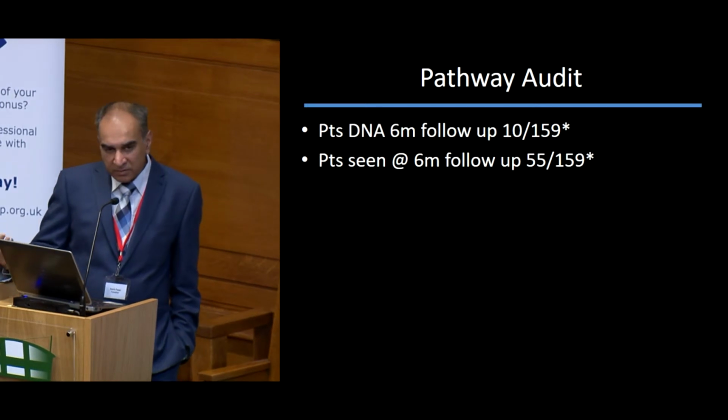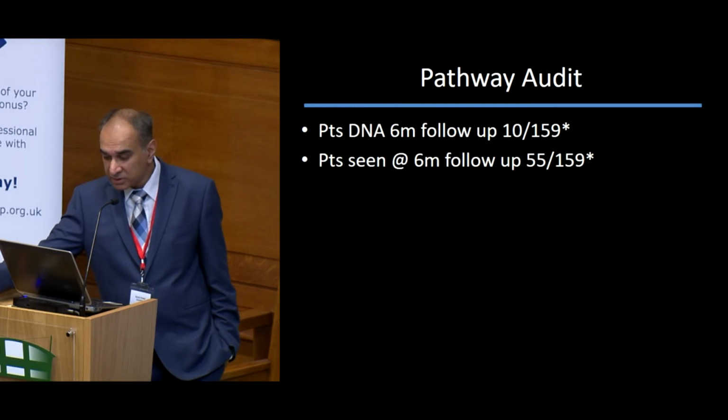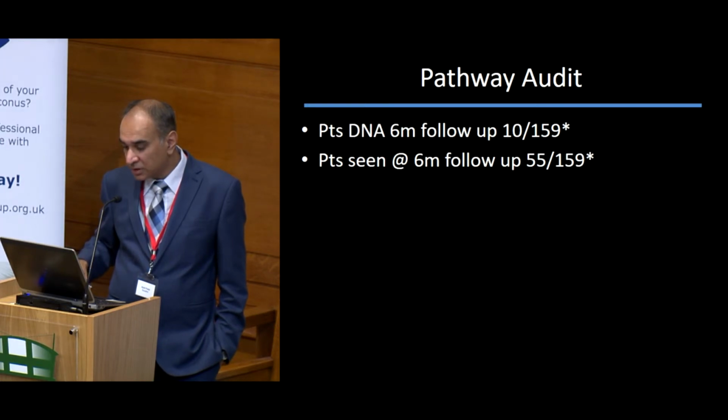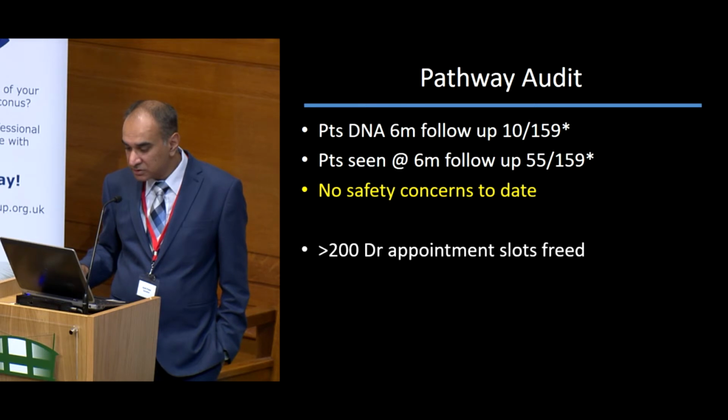To date, about 10 patients have not attended their appointments, and that's roughly in keeping with what we would expect with general appointments. The numbers there are not entirely accurate, as some of the patients have still not reached their 6-month follow-up. And we've seen about a third of patients on their second visit. And to date, there have been no safety concerns. There's been nothing missed, and there have been no serious incidents.